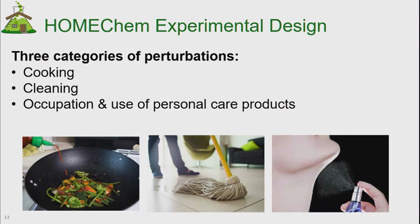So I mentioned this is a field study. Usually in a field study, you go out into the world and you try to see the reality of what's going on without interfering much. But in our case, we had a little bit of both. So we couldn't really dictate outdoor pollution and how much is coming into the house. We can't really control the home. It's not a glass box. So we couldn't control those things, but we could control the types of activities that were performed.